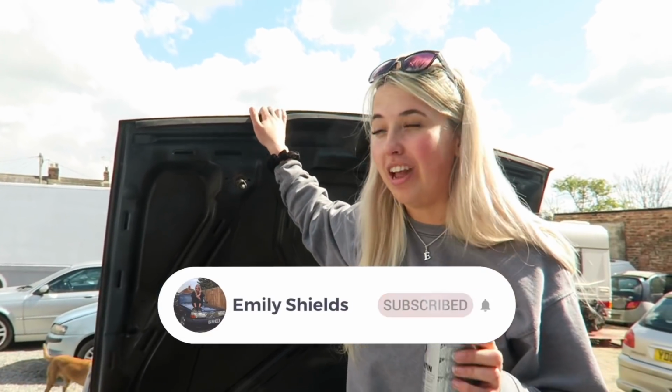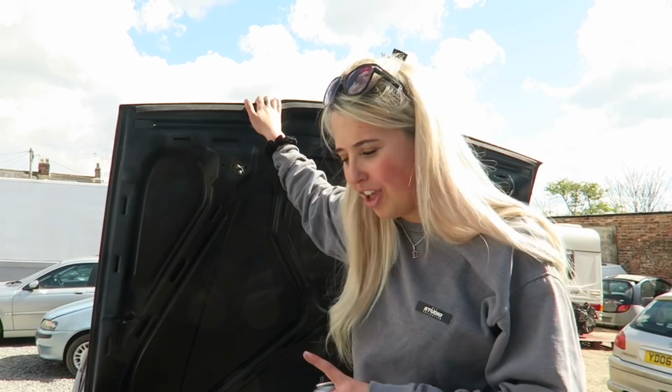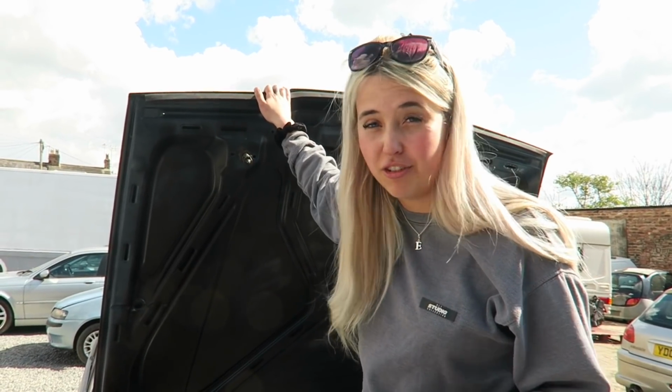I'm absolutely lethal with a rattle can, me. As soon as I get one in my hand, I just get so carried away. And that's why I ended up rattle canning the whole car last time. I started out just by gloss blacking a few bits of plastic, and then I just thought, fuck it, I'm going to do the whole car.